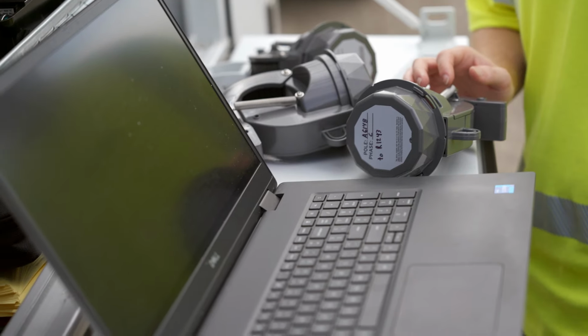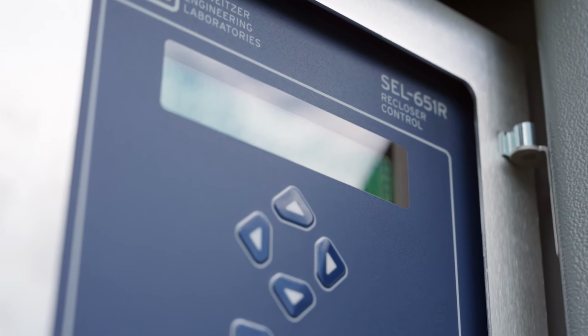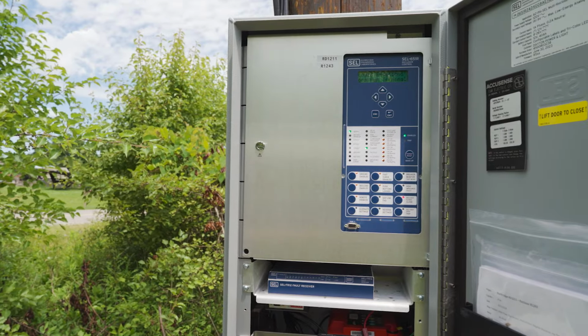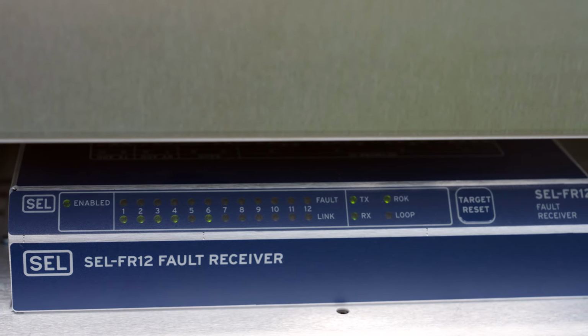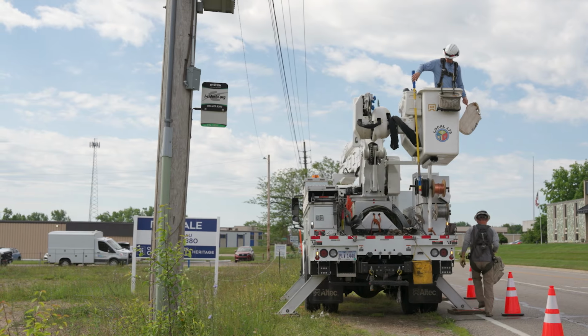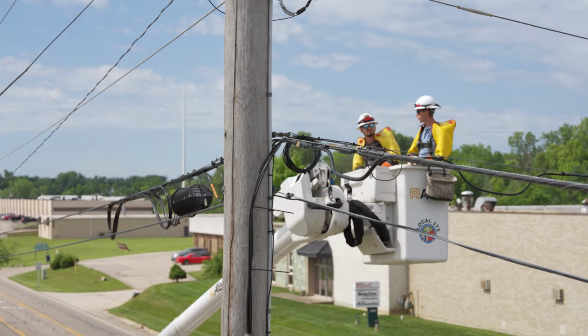We are using the FT50 RP50 solution in conjunction with the Schweitzer 651R. We are getting those 651Rs shipped to us with the FR12s pre-installed. So the FR12 is the receiver that the FT50 talks back to and then relays that information to the 651R. We need this tool because we don't have fiber that's talking between the devices.